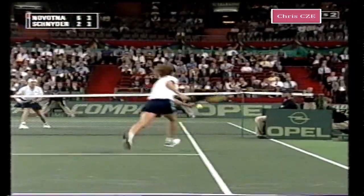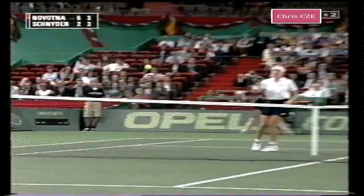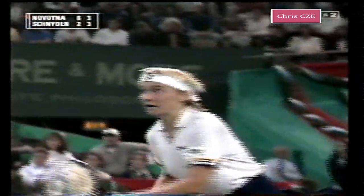The thing is, if you're going to play a drop volley or a drop shot, you've got to know where to move to next if your opponent gets the ball. And Novotna well in control there. I can see she's looking.